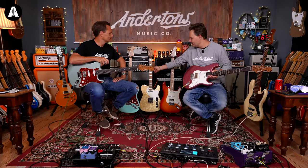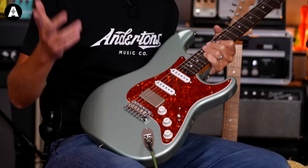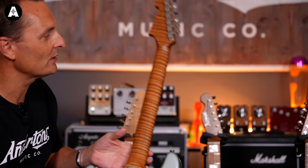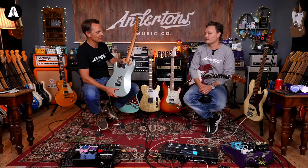So let me tell you a little bit about them. We've got two-piece alder bodies. We have got 5A. I know what triple A and quadruple is, but what when you get into five? Quintuple. Wow. You really need the fifth grade of flame maple on the neck, all finished with a beautiful gun stock oil.